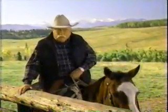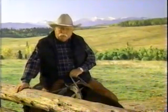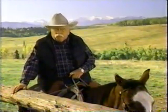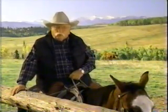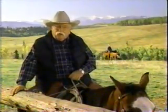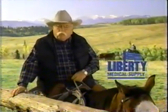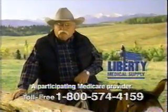Hi, I'm Wilford Brimley, and I've had diabetes for about 20 years. I stay active, and I feel pretty good most of the time. See, I do a few simple things now. I'm not perfect, but I try and watch my diet and exercise, and I check my blood sugar. And I get all my diabetic testing supplies from Liberty Medical. If you're 65 or over and on Medicare, call Liberty. They can help you live a better life.